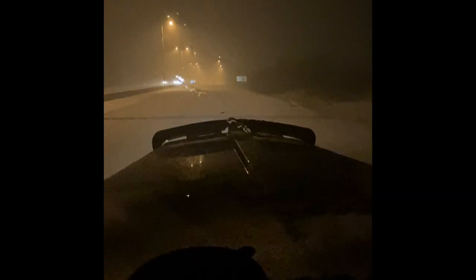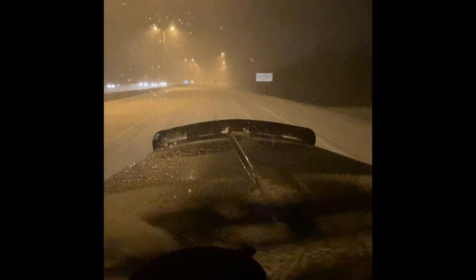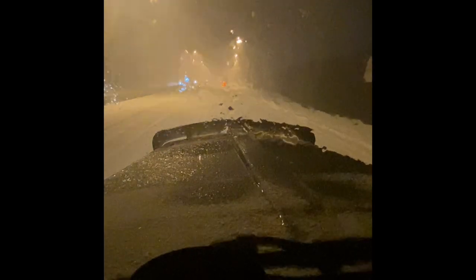There's nothing wrong with that. That doesn't make you less of a truck driver. That doesn't make you any less of a man or a woman. I commend you for saying, hey, I can't handle this. I need to pull over and get myself together. But these are just one of the stressful things about driving a truck.